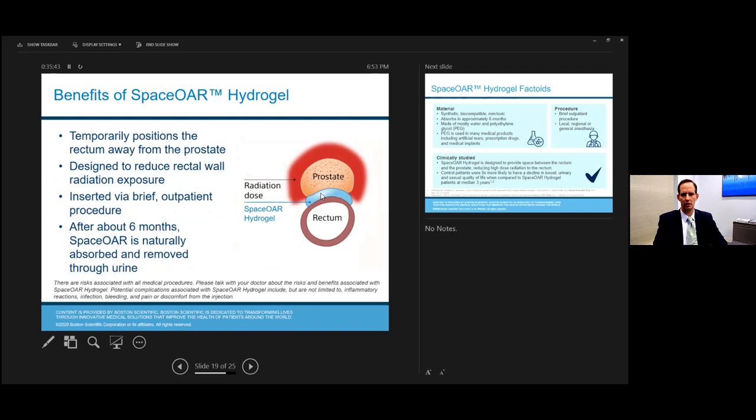So what we do is we put in a temporary buffer, which is called SpaceOar, and it's basically a hydrogel, which is completely resorbable by the body, and this tends to push the rectum back anywhere from 7 millimeters to 1.5 centimeters. And essentially the high dose radiation represented here in red will end up going through the gel instead of going through the anterior rectal wall.